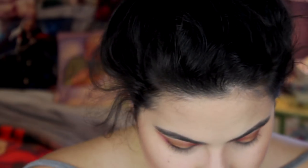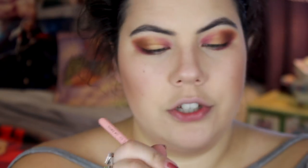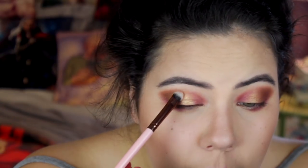Now let's go and use the Ipsy products. And then I'm gonna use kind of a flat brush, not clean. And we're gonna wet it. By wetting the brush, you'll be able to use it with more impact. I'm gonna put it right here in the middle and see what this does.